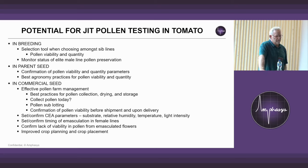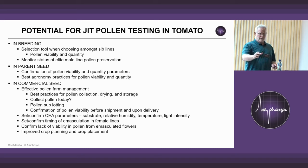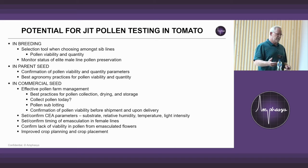The other thing is, and Jan mentioned this, pollen sublotting. You can actually sublot pollen based upon its viability, just like seeds. And also, clearly, you can confirm your pollen viability before you ship it from the farm and where you receive it. You can also use it for setting and confirming the controlled environment parameters in these high-value tomato productions in terms of substrate, relative humidity, and temperature, because you can dial these things in. And again, because of the value of the tomato seed under those circumstances, it's probably worth doing.